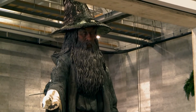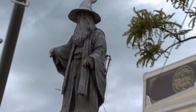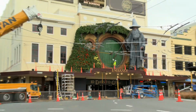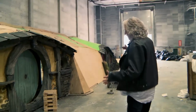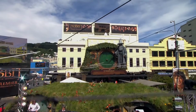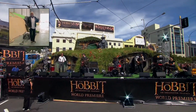As in tradition, there will be something adorned to the top of the Embassy, especially for the premiere. So our idea right from the beginning was to make a large-scale version of Gandalf making his mark on the green door at Bag End, which really was the start of the journey. This element here is the background to the stage. So on the day we'll install this in such a way that it creates a forced perspective element. So looking through a camera lens, Gandalf will be the same height as me.